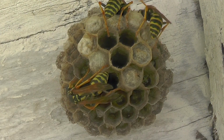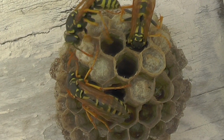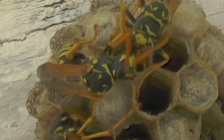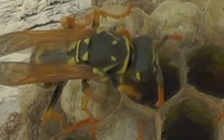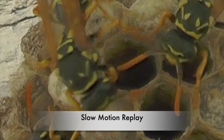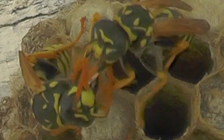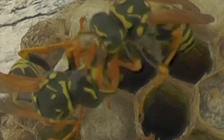Here we're about to see another example of dominance from the alpha queen toward one of the subordinates. She's going to solicit trophallaxis, meaning she's requesting fluid from that wasp, and also drumming on its head and face with her antenna and her feet to let that wasp know it's a subordinate. We're going to replay that for you, blown up here and slowed down, because this behavior is always so important on a wasp nest. It's good to understand what they do and see it up close.